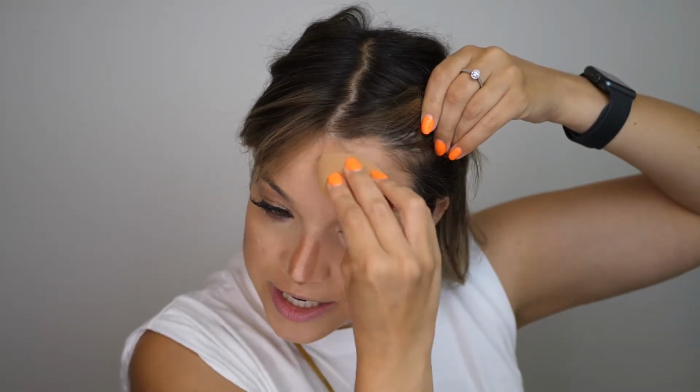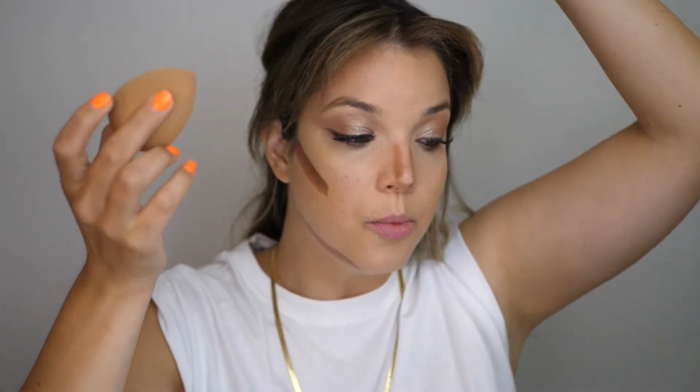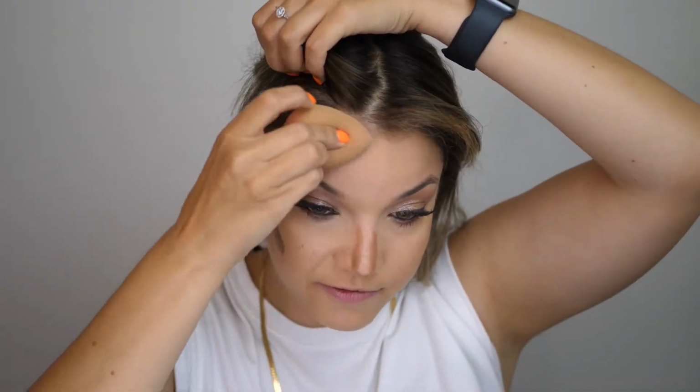Now, something to keep in mind is that my face is already set, and typically you wouldn't want to put creams on top of powders. However, these Charlotte Tilbury products are actually made to work over top of powder, so they blend in perfectly after I've already set my face.